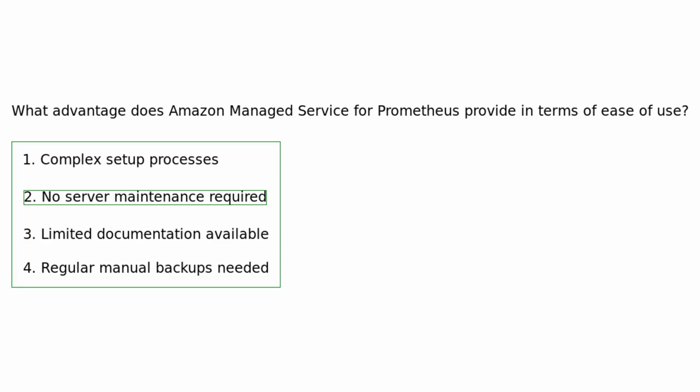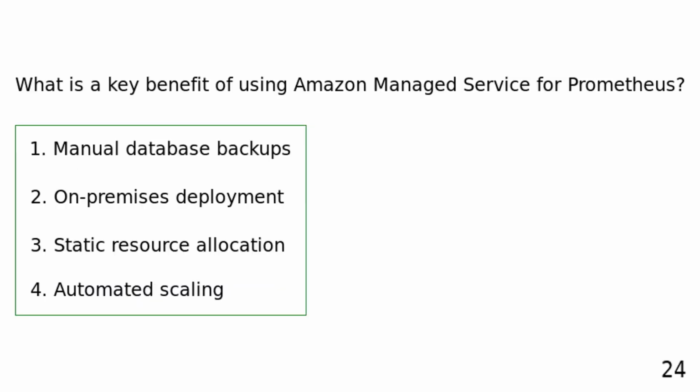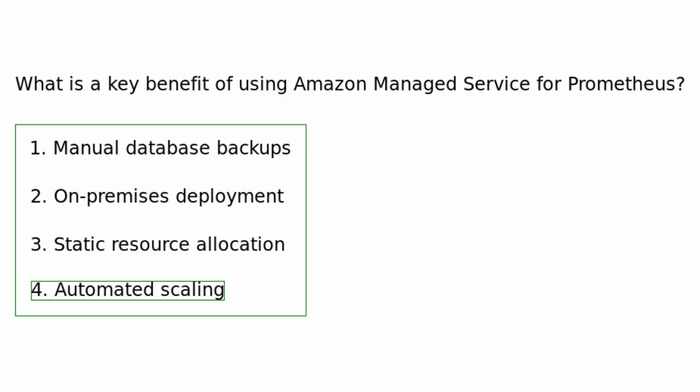What is a key benefit of using Amazon Managed Service for Prometheus? Manual database backups. On-premises deployment. Static resource allocation. Automated scaling. A key benefit of using Amazon Managed Service for Prometheus is automated scaling, allowing the service to handle varying workloads efficiently.